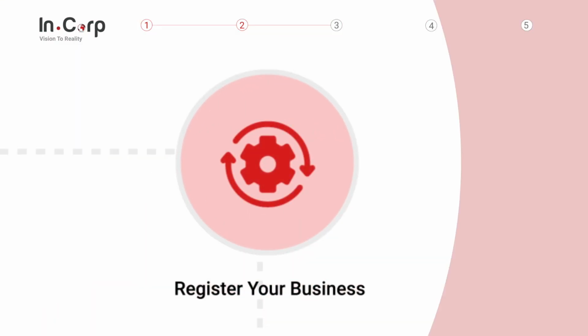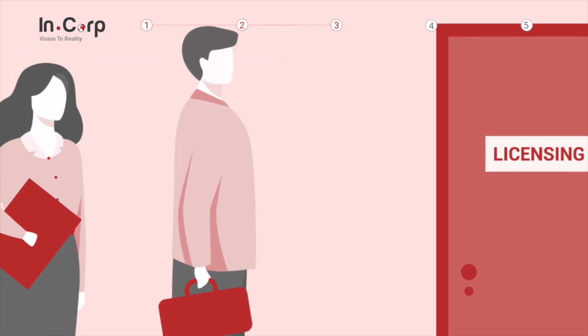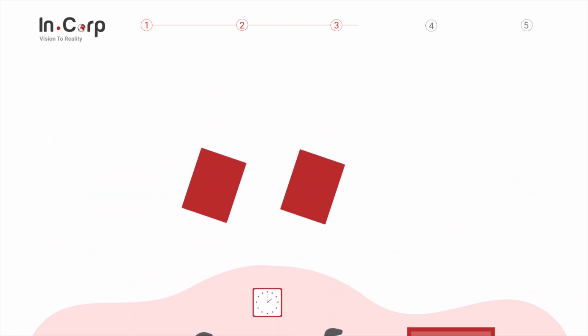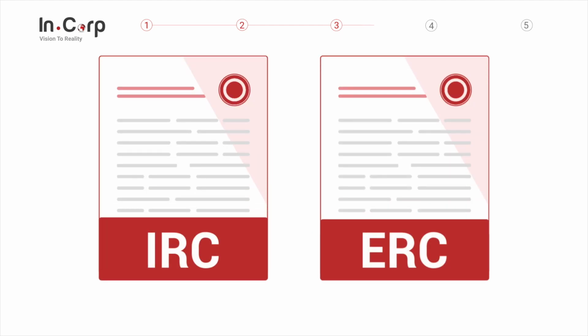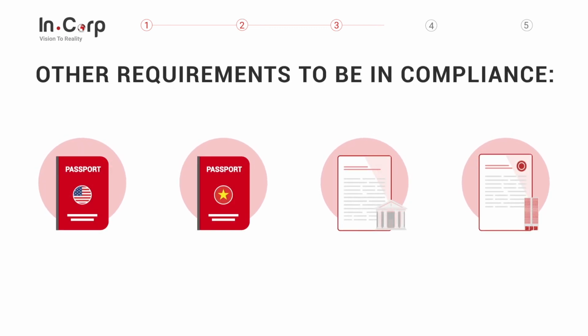Part 3. Register your business. Once you've decided on your business structure, the next step is to register your business. This involves submitting a business registration application and obtaining a business license. If you're a foreign investor, you'll need 2 certificates, an IRC and an ERC. Here are a few other requirements you should be aware of.